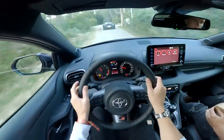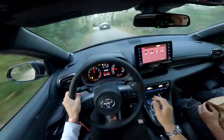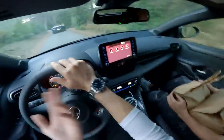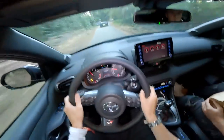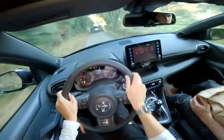You are sat quite high up, I find, compared to some other cars. The seats aren't electric. That's for weight saving. Or was it cost saving? And they just blame it on weight saving, I don't know. I'm going to put my light on just in case. The seats are quite comfy, but they don't hold you in that much, to be completely honest. And I mean, they could have been electric, to be honest.